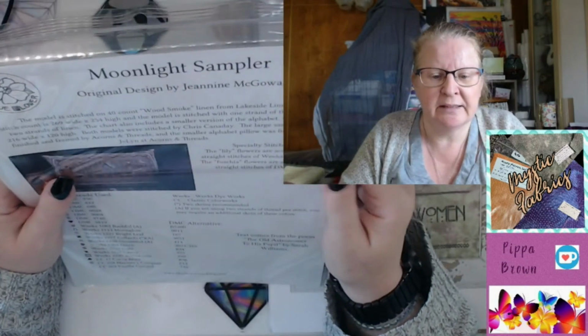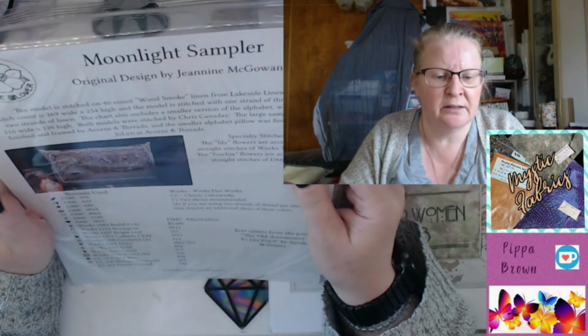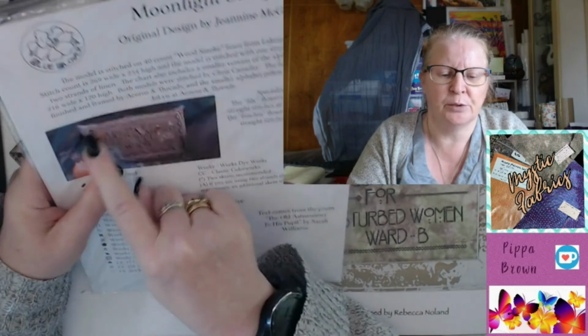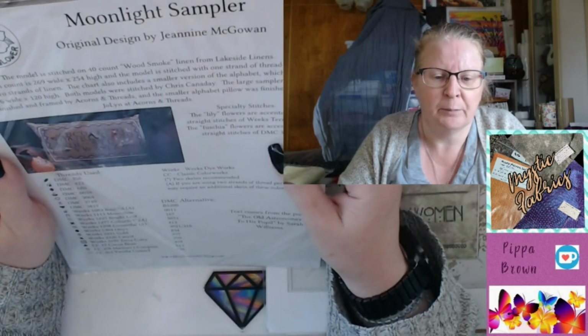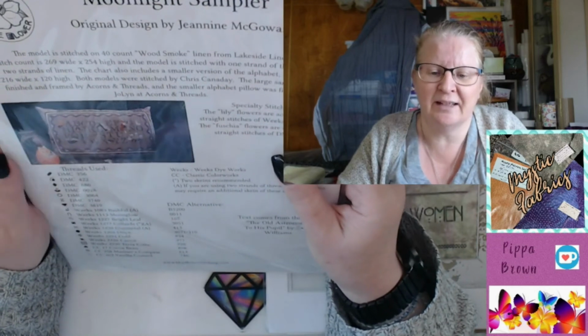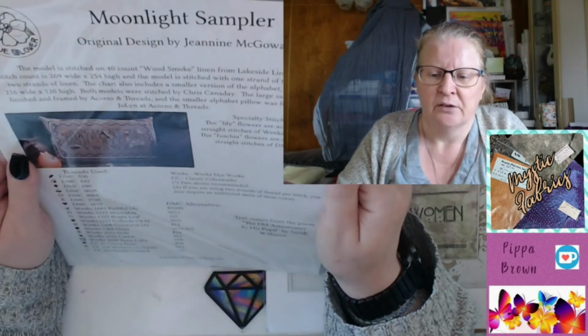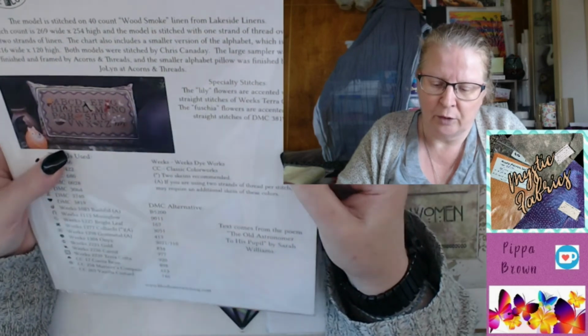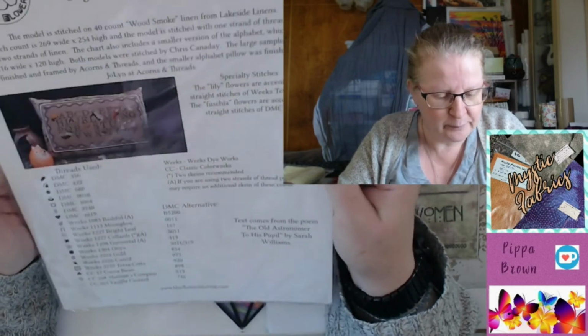Moonlight Sampler by Janine McGowan. It's stitched on wood smoke from Lakeside Linens. It's 269 by 254. You could just take out the alphabet and put it into a cushion it's showing here. Fuchsia flowers were accented with straight stitches. Both models were stitched by Chris Canaday. Sorry. Large sampler was finished and framed by Acorns and Threads, and small alphabet was finished by Jolyn at Acorns and Threads. Text comes from an old poem. Comes from the poem The Old Astronomer to His Pupil by Sarah Williams, if you're keen.